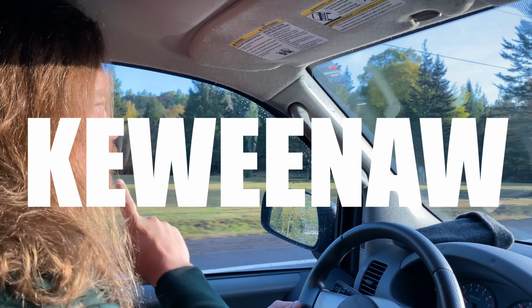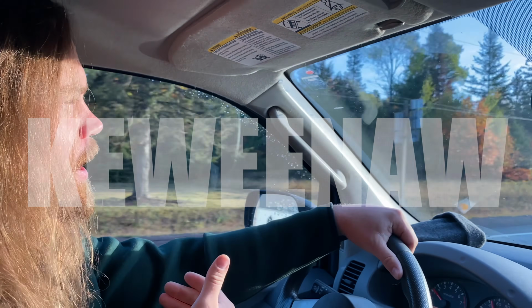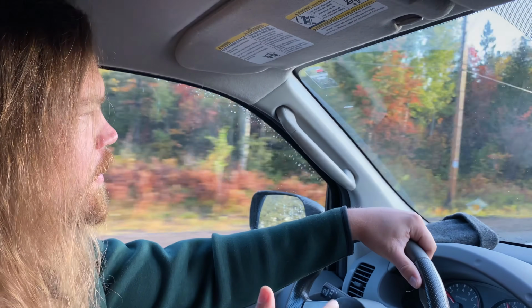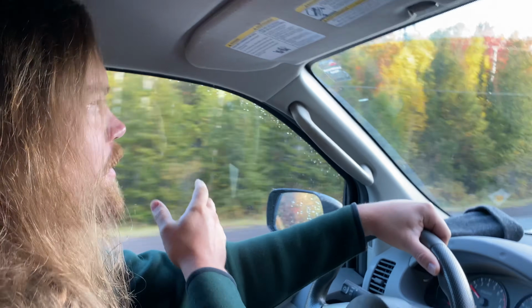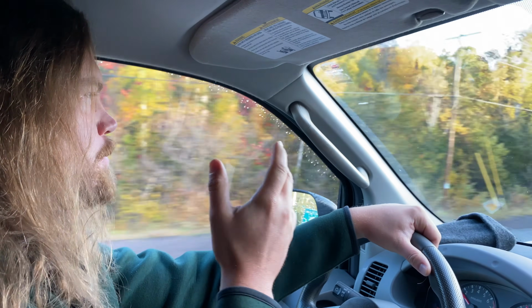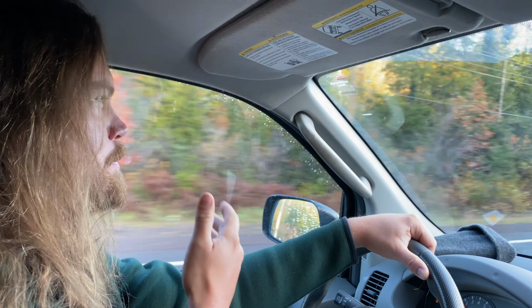This spot right here was always exciting for me because when we would turn left as a kid, every summer that was where we would go, and that meant we were at camp. So every time we'd come up here, that corner means a lot to me because that was the beginning of my summer adventure.